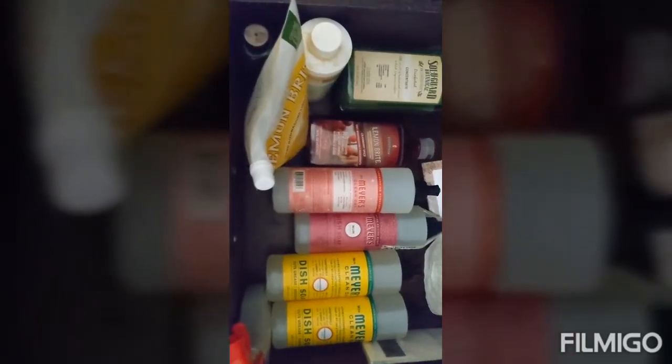Y'all, I'm not a hoarder, but I don't like running out of dish liquid, dish soap, or any of my cleaning supplies. So I always make sure I have at least 2 of everything that I need.